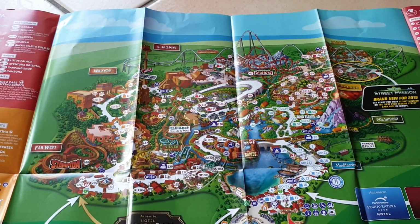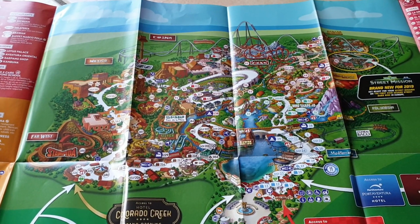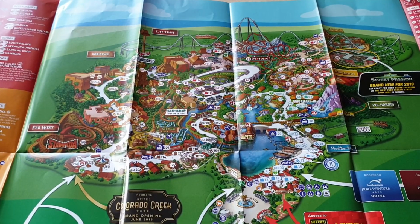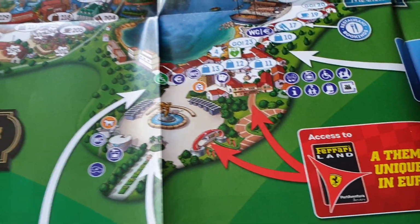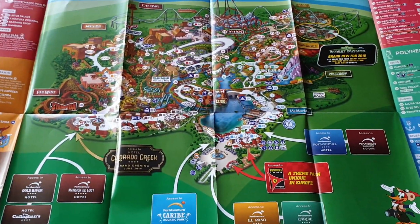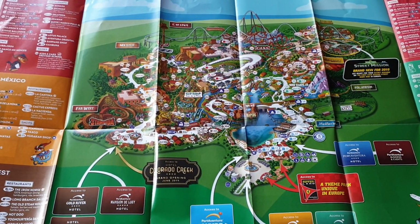There's also a fantastic water park that we've yet to do, and Ferrari Land, which is just around the corner. Having been to Ferrari World, it'll be interesting to see how this compares. The entrance is just off the park entrance, as is the water park, not showing too much detail. Definitely get yourself over. You definitely need a few days here to take it all in. You've got nearby Salou, lovely beach, so much to do.